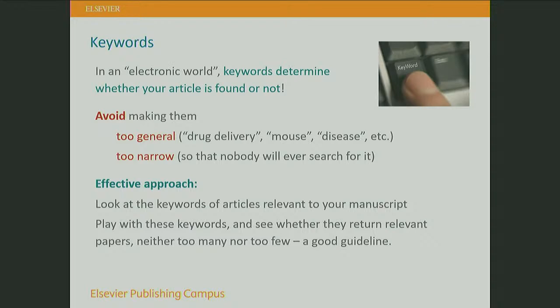Think of your own keywords, play around with them, put them in the databases, check what you find out, and consider if the type of articles you are finding back would represent yours. And then this means that your keywords are some sort of correct and will guide your readers to your article, which will allow, again, to give you citations and so on.